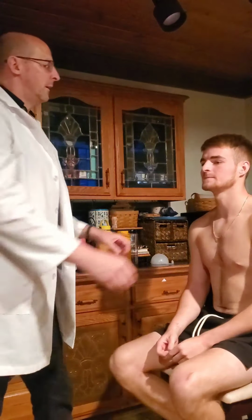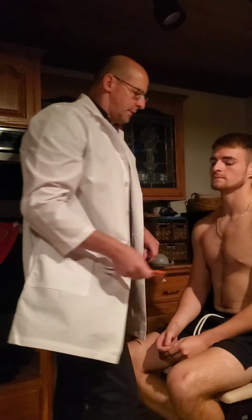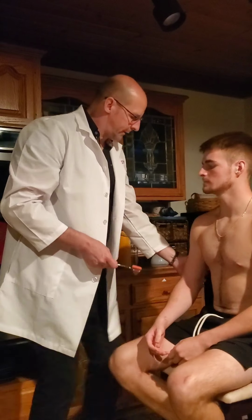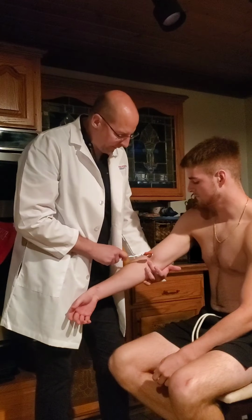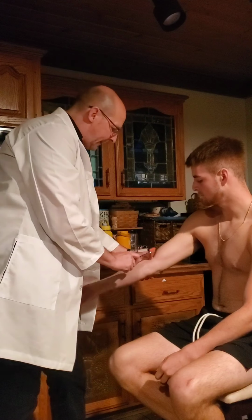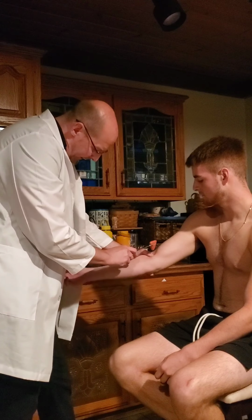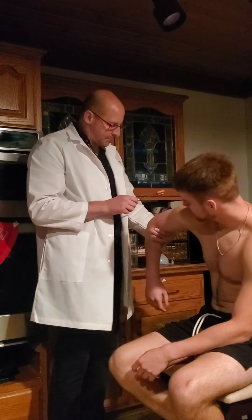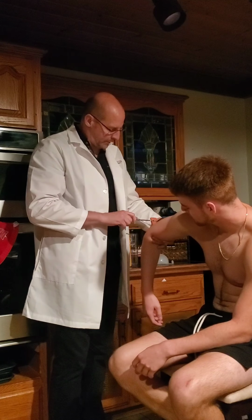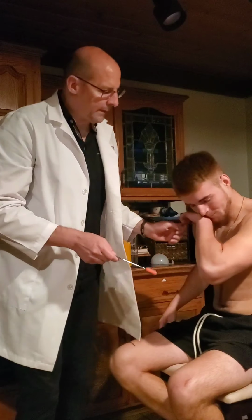Okay, the next part of the exam is we're checking reflexes. So if we test his reflexes, we can test his biceps reflex there. We're going to hold this here, and if we press into the biceps, hold the tendon there and just strike it. There's a nice little twitch there. That's the biceps. We hold the triceps there. Let your arm just dangle there. We're going to strike the triceps. Good. Awesome.